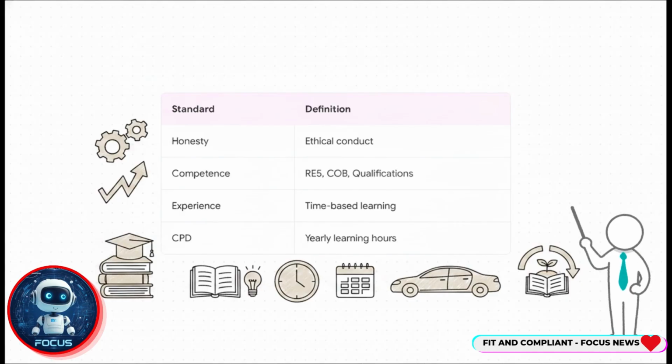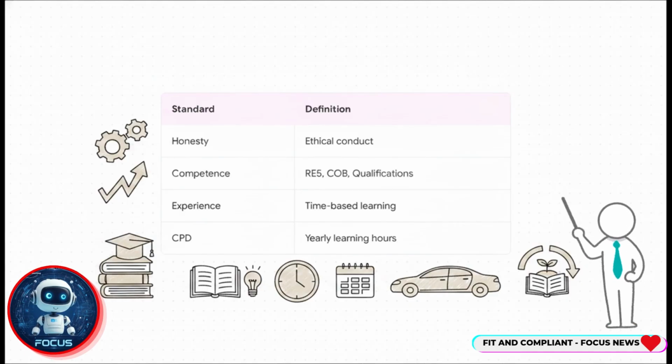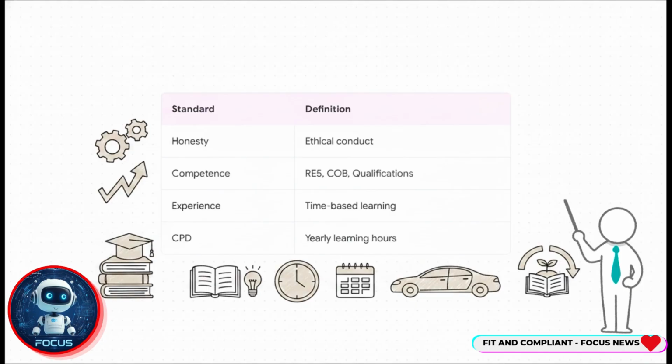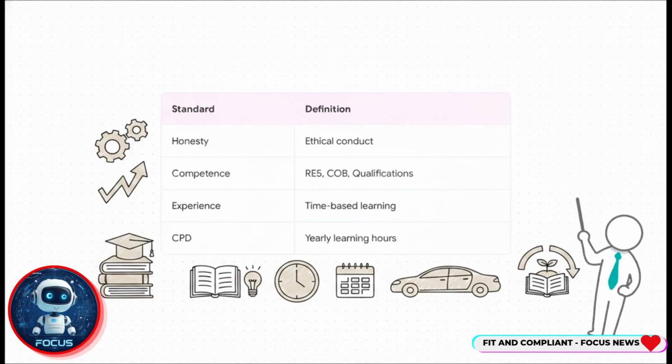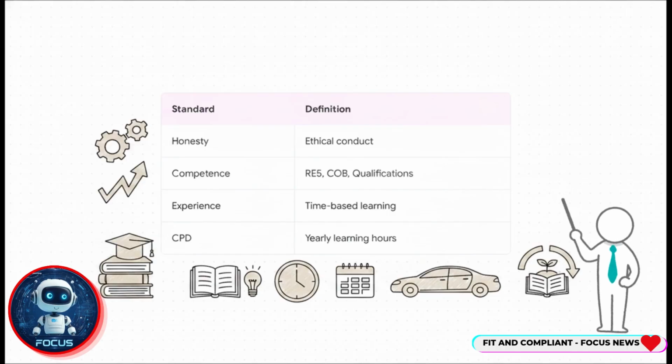First, honesty and integrity. Simple enough, this means having a clean, proven track record of ethical conduct. Second is competence. Now here comes our acronym soup. This means passing your RE5 regulatory exams, completing your COB or class of business modules, and getting your formal NQF qualifications. Third is experience, which is basically your time-based, practical learning inside a dealership under strict supervision. And finally, CPD, or continuous professional development. These are your ongoing, yearly learning hours that you absolutely need to maintain your hard-earned status.